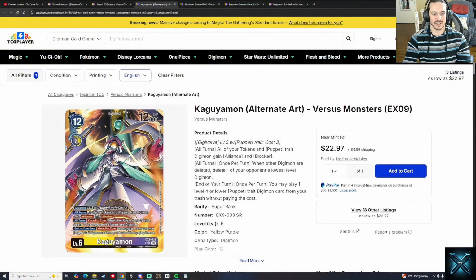Going on the Kagumon first, I do think that this is the second best card in the set. This card is so powerful, and I do think that this finally puts Puppets as a tier one of the best decks of the format. I think you could play this deck, take it to competitive tournaments, and do really, really well, and it's all because of the support that it got with this Kagumon.